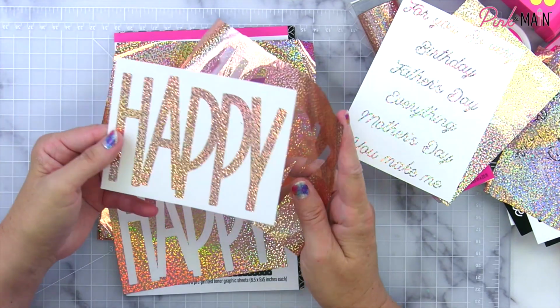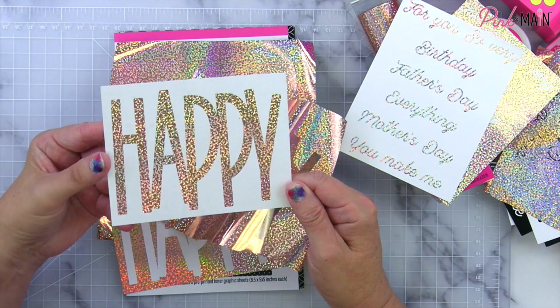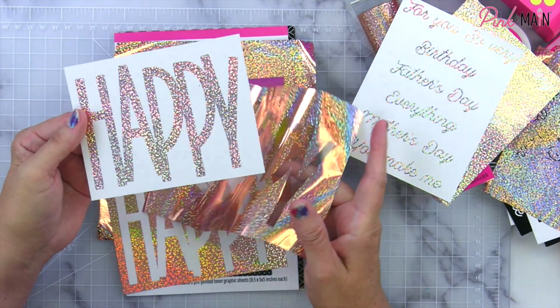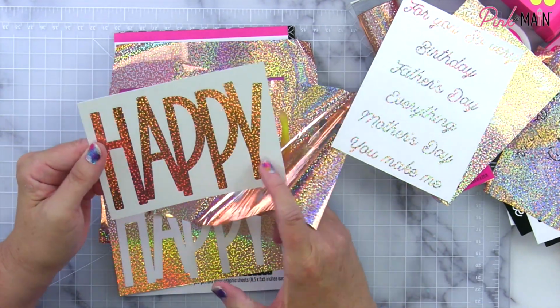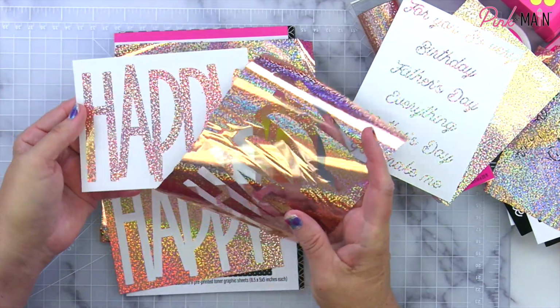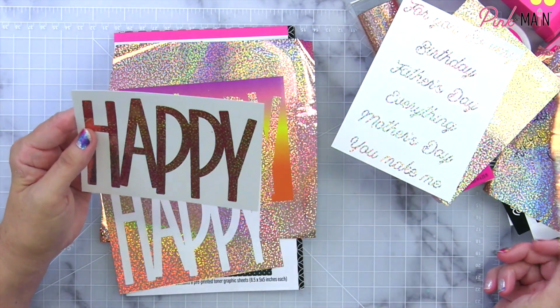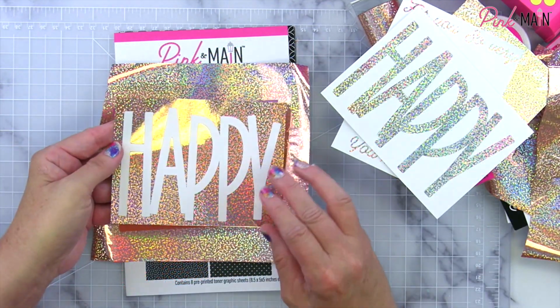And here is the foilable that has the word happy printed on it. How fun is that? Then you cut out one of the sentiments in the strip and you just put it across there. And again, you've got your negative foil that you can put onto a solid toner sheet. This next one is really fun.